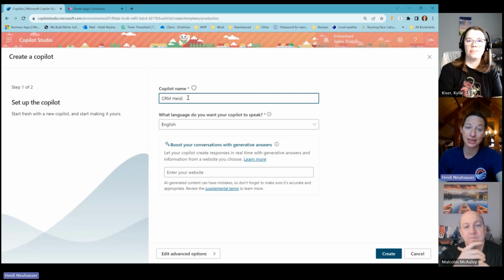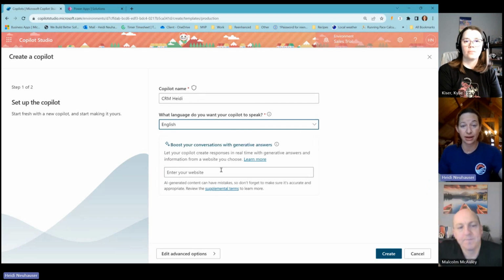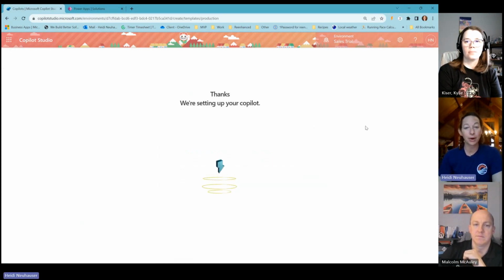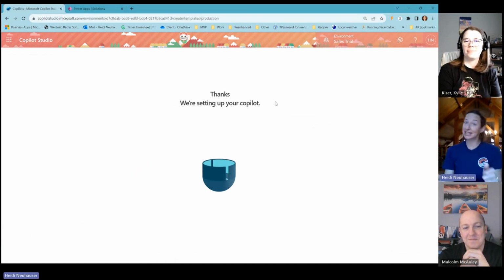It's very simple. If you haven't seen Power Virtual Agents, right? Name your Copilot, give it a language. I think this is cool because we were limited in languages before. It looks like a lot of languages are supported here. And then boost your conversation with generative answers. So I'm going to add my website, crmheidi.com, and create. And we're going to create a CRM Heidi chatbot in the sales trial environment. That's awesome. And we will not edit this for time.